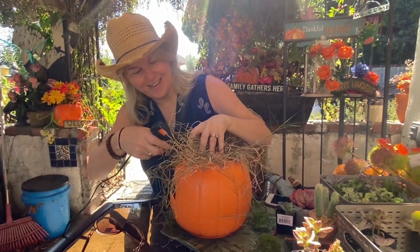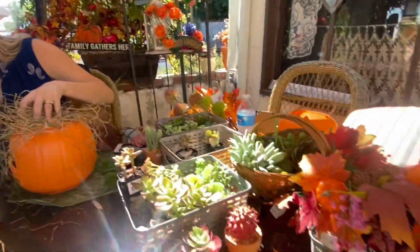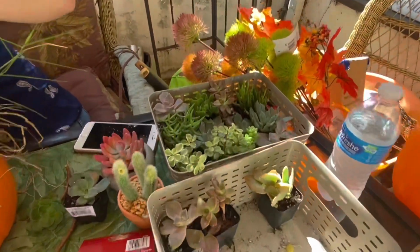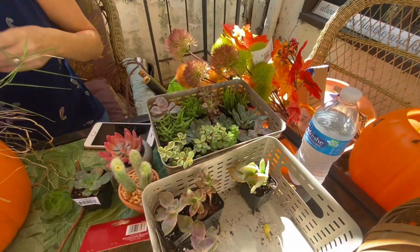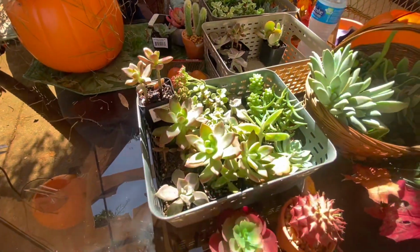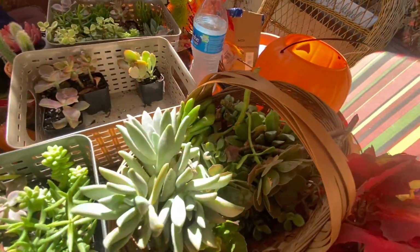$1.99 at the 99-cent store. So over here, if I can get up out of the chair, are all our little succulents. These are the ones that I bought at the 99-cent store. Cindy has her little bucket, and I have mine. And then we have all the ones we've picked on my property.